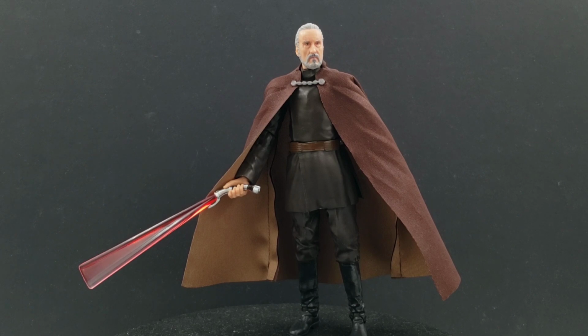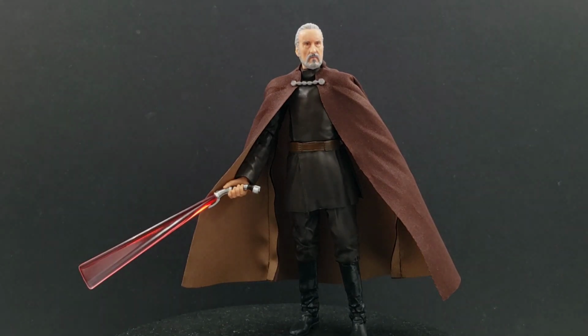Oftentimes the figure arts and the Hot Toys action figures were so much better, and of course Hot Toys is usually the superior figure of all the characters, but I think they were trying to tap into that market a little bit and do some extra blade accessories for that, but it just never really caught on for them. These days they probably say it makes the action figure deluxe be doing that. Who knows? But that's pretty much all there is with Dooku.